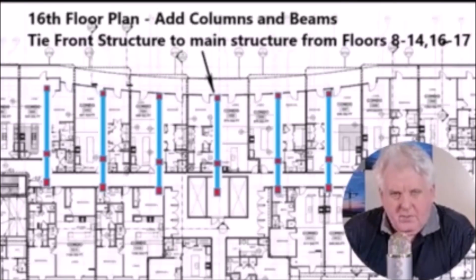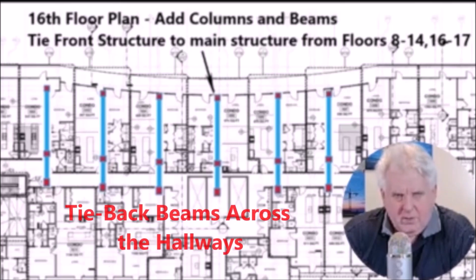So as I stated in my other video, the value engineering suggestion would be to add columns and beams, as you see here, on all the floors from floors 8 through 17, and then add the tieback beams across the hallways on each of these floors.